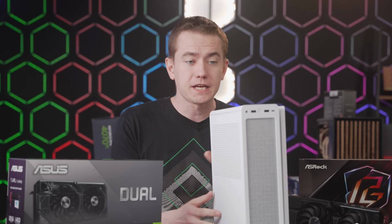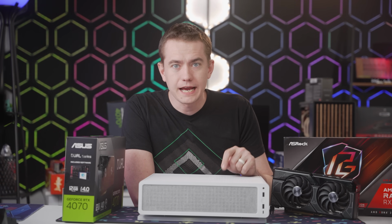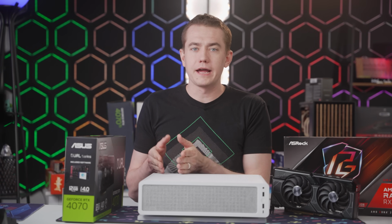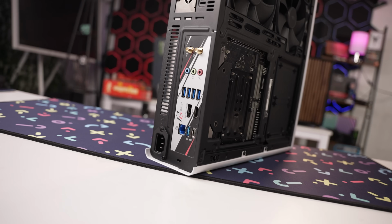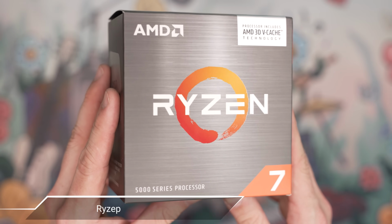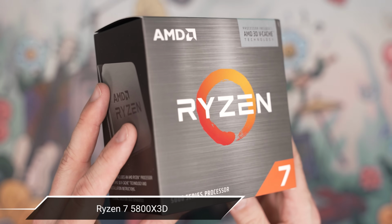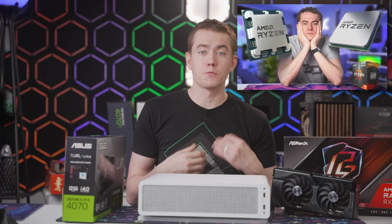It fits perfectly in a case like this Fractal Ridge, because you're getting RTX 3080 level performance and you're not restricted so much by the thermals or the power output that's causing the rest of the system to heat up. So this is the brand new Fractal Ridge, and inside we have the ASRock B550 ITX motherboard. And then for the CPU, we're on the Ryzen 7 5800X3D, which I believe is the best CPU that you can get for gaming right now in terms of value. And you can watch our 7800X3D review right up there to get more details on that.